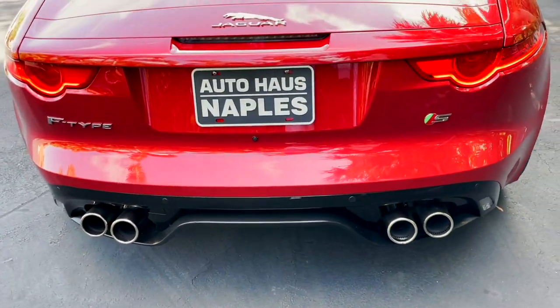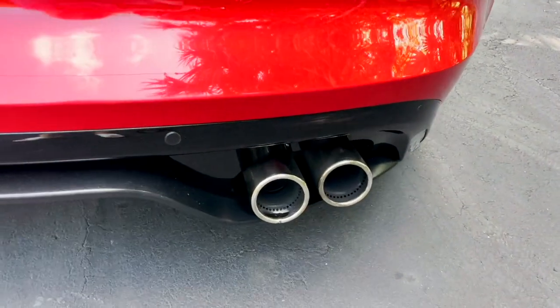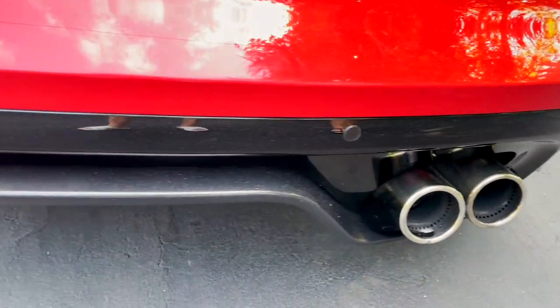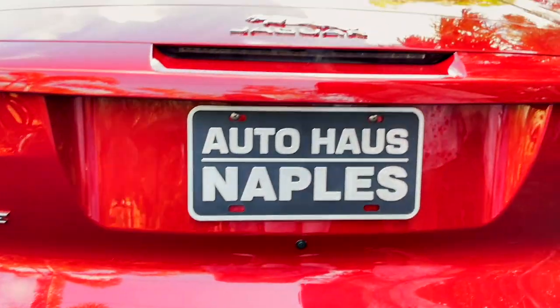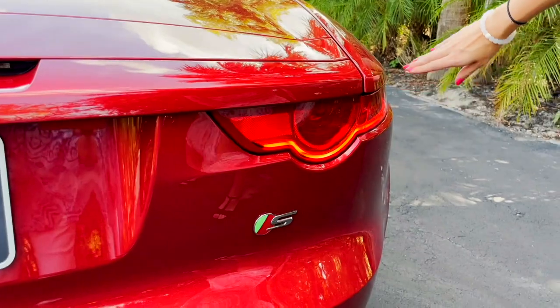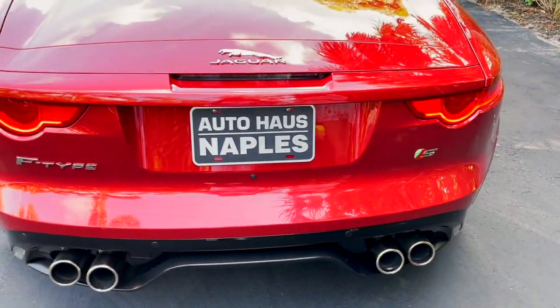On the back, you're gonna have your four exhaust pipes. You've got a really sporty exterior on the rear. I love the tail lights as well. I think they're really neat. Kind of got the circle and it extends back. Really neat. And then let's pop the trunk.